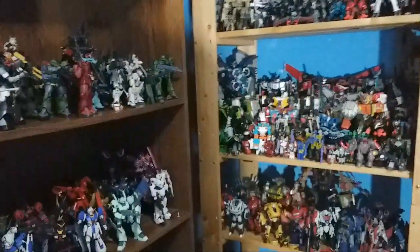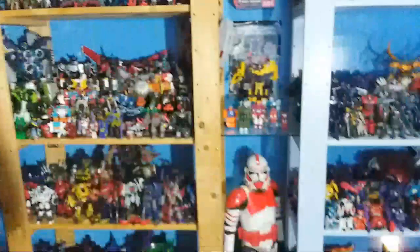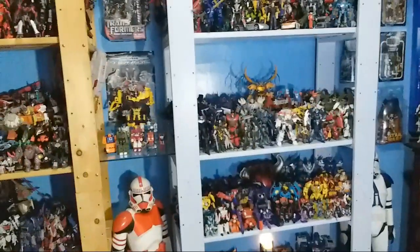Are you a dad? Man, if I was a dad, that'd be a problem. What do you think of the new MP Ironhide? Looks great. Oh my god. Republic Shock Trooper is my favorite out of the Republic and Imperial.